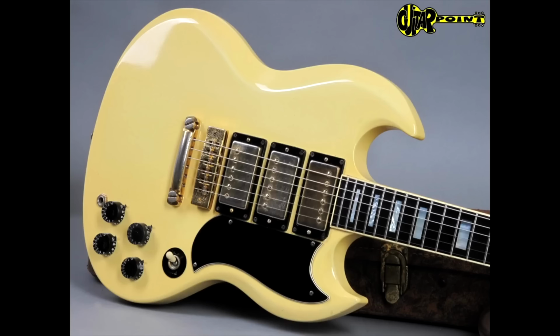If you're confused, imagine the guitar players at the time that put up with this dizzying parade of yearly changes. In 77, the Special was dropped, leaving the SG Standard and Custom alone in the line.